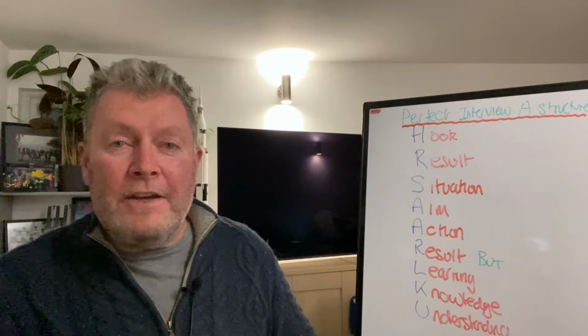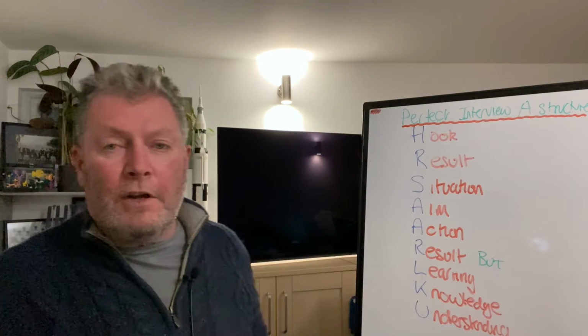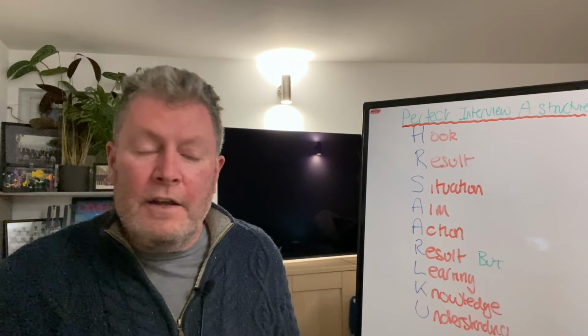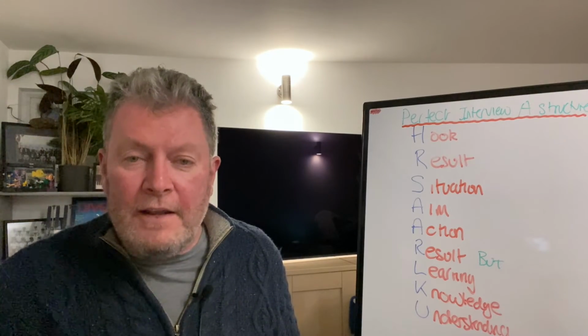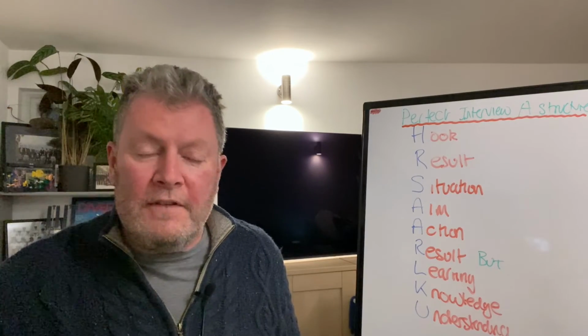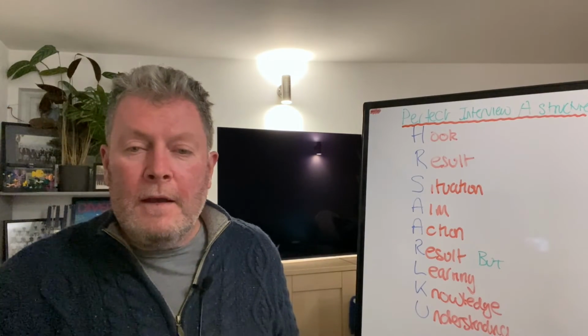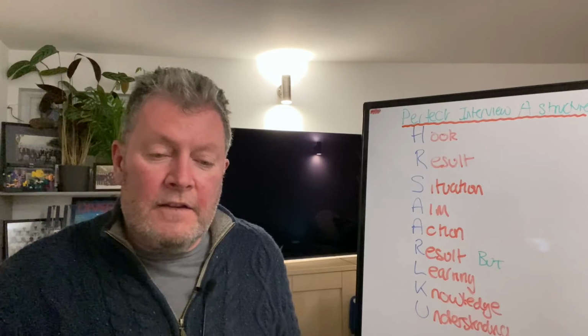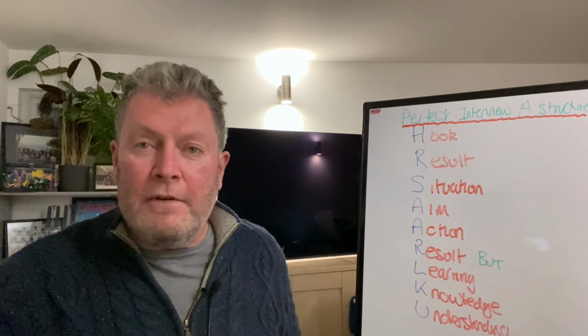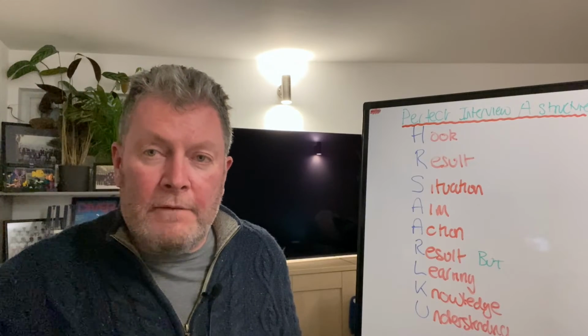So the very last stage of the HRSAARLKU model is understanding. And this is where, as a future leader, you're going to demonstrate your understanding of that issue, that competency, that value, that behavior that you need to demonstrate as a leader, to the extent where you can actually talk about how you're going to deliver on that.